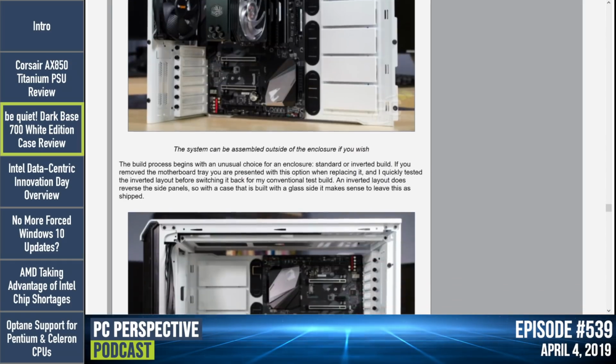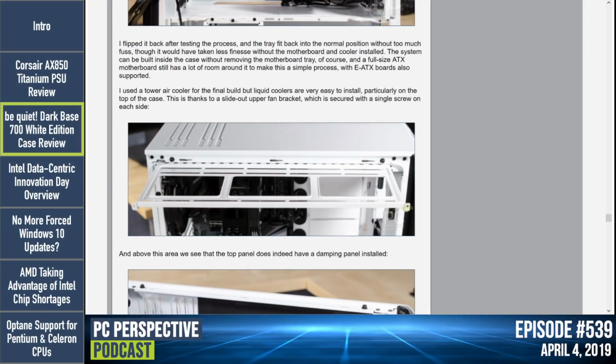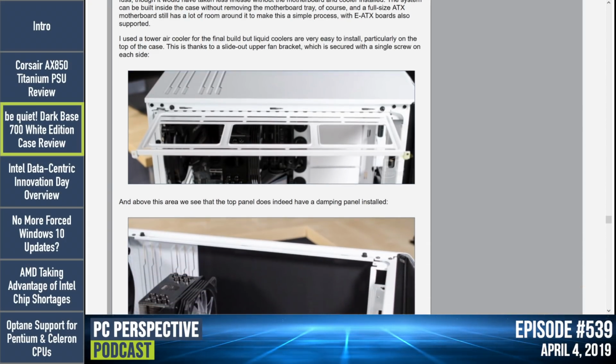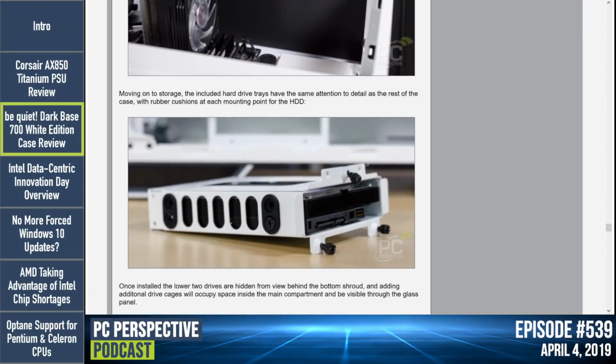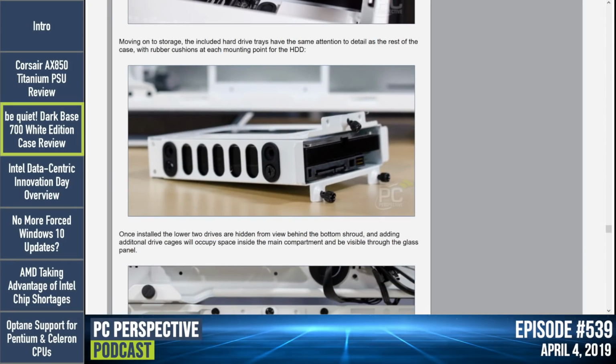So just all around, as you build with the case, you just see little features like this. It has one of those slide out trays to attach your 120 or 140 millimeter width fans or radiators to the top. It has noise damping material panels lining the top, the front, and the rear side panel. It includes 3.5 inch hard drive trays. They're of that same variety that we saw with that Carbide series last week. It's something that Be Quiet's been using for a little while. And of course, at every point where your hard drive touches the cage, there's more of these rubber mounts. So they're kind of floating inside.